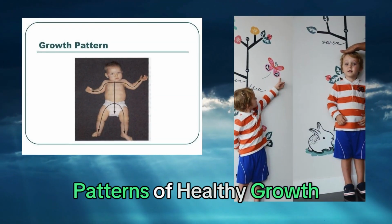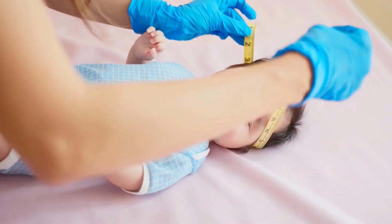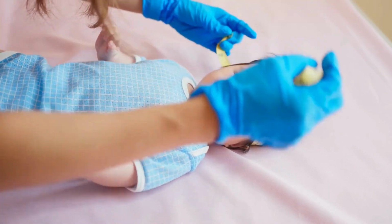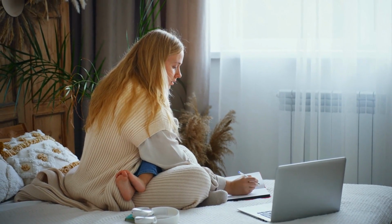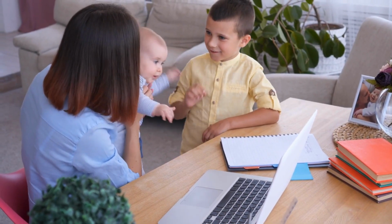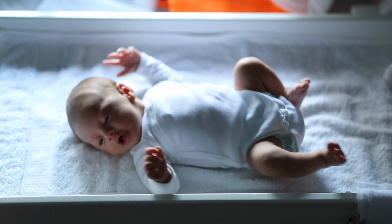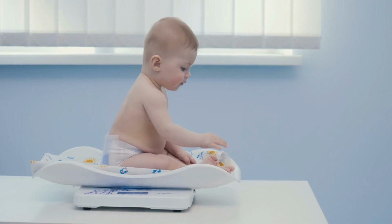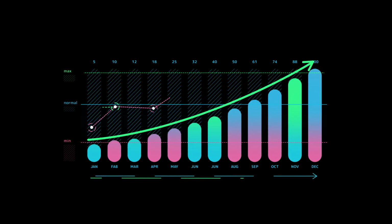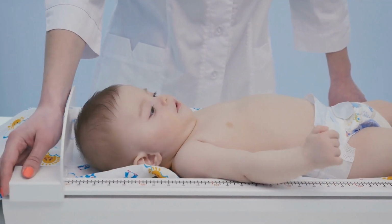Patterns of healthy growth. For typical healthy growth, a baby's measurements will show a relatively steady curved pattern over time as they get bigger. Their point on the chart may fluctuate between percentile lines, but any major crossing of percentile lines could indicate a growth issue. It's common for newborns to lose some initial weight in the first week or two as they adjust to feeding. Then they should start gaining consistently, often crossing back over their birth weight percentile in the first 2-3 months.